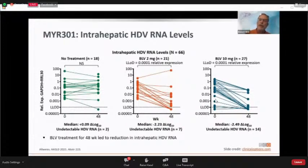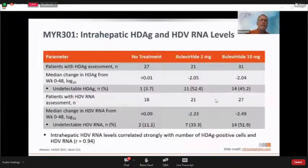Here, we're also looking at improvements in intrahepatic HBV DNA and HBV RNA levels. RNA data is shown on this slide with a median reduction of 2.5 logs with a substantial number of patients having undetectable HDV RNA. Intrahepatic antigen and RNA levels are shown here with bulevirtide 2 milligrams and 10 milligrams, showing similar efficacy. And the 2 milligram dose is what is conditionally approved in Europe and being looked at and applied for approval in the US.